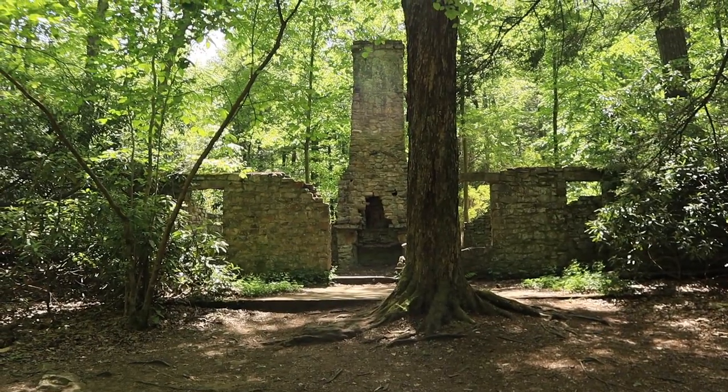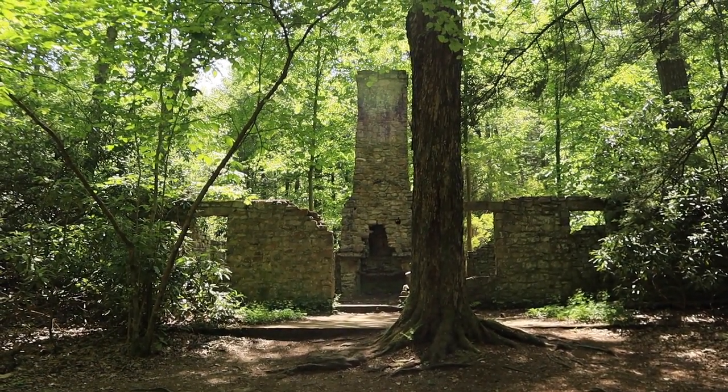As you're walking along the trail, you'll come upon this abandoned house. And when we were little, it was always one of the fun spots along our hike because we would get to play in the rocks and look through the windows and pretend what this building would have been.